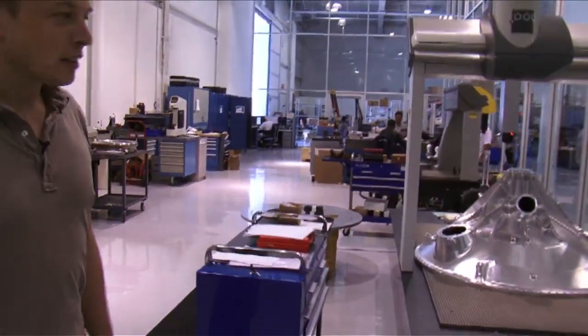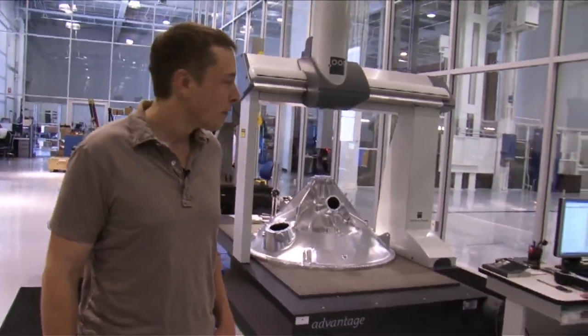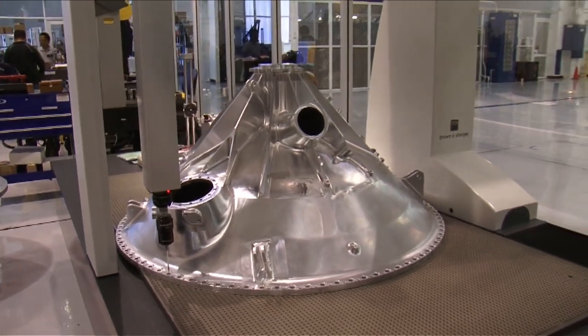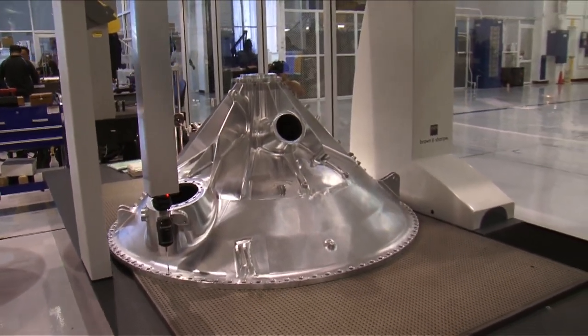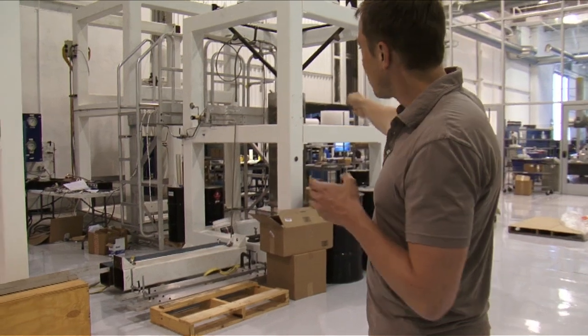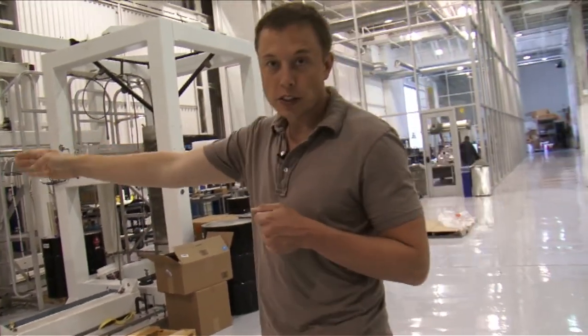So here we are, its temperature just went down a whole lot because we're in our precision control area. And what that machine is going to do is it's going to inspect that part down to within thousandths of an inch to verify that everything was machined as it should have been. So what we have here is, that's a mass simulator of the Falcon 1 first stage engine. That's a mass simulator of the second stage engine over there.